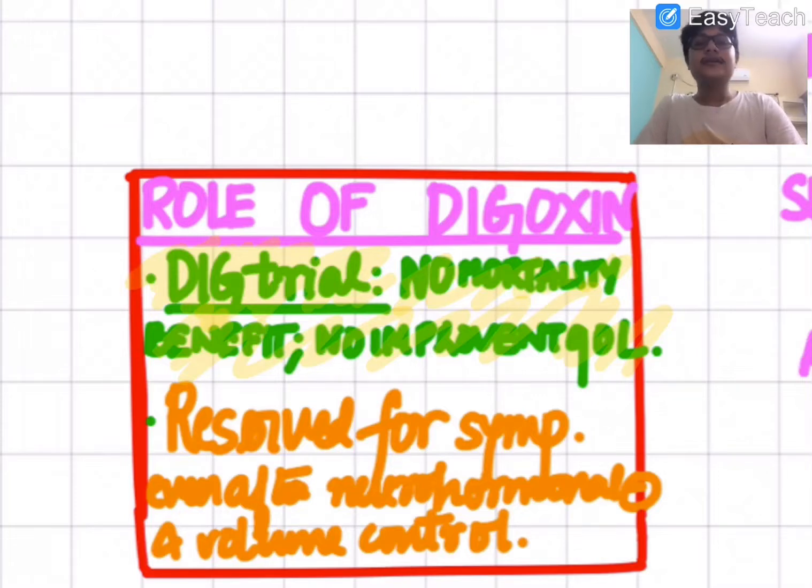So nowadays, digoxin hasn't been totally discarded. It is reserved for the treatment of patients who remain symptomatic despite adequate neurohormonal blockade and volume control. Okay.